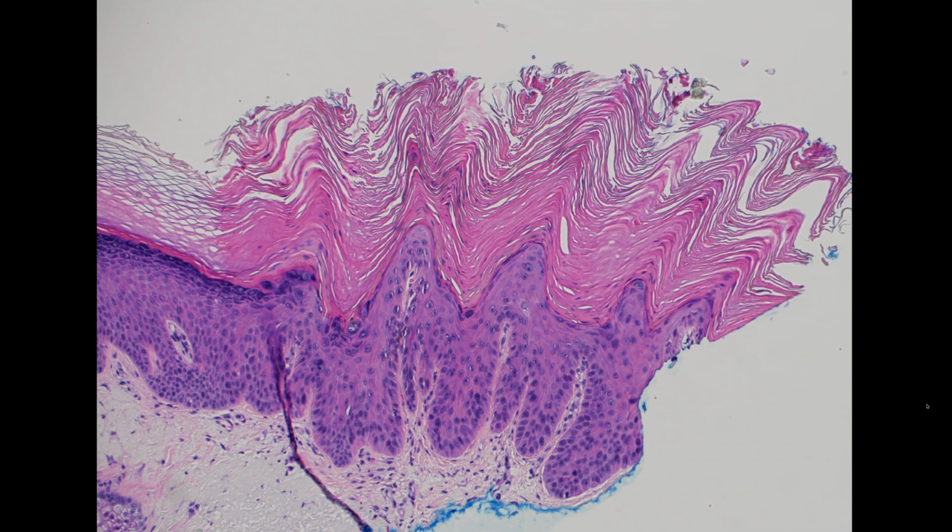So I just thought this was a kind of cute-looking little actinic keratosis, which was just an incidental finding here, but I wanted to share it with you.